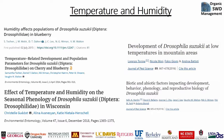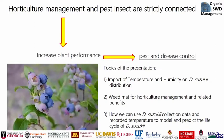Here we just put some of them. The first one talks about humidity and how temperature can still play a really important role, and how the development of Drosophila suzukii is affected by these parameters. Over the last 10 years, we have published many really important papers which help us to better understand how to manage this species out in the field. But today, our goal is not just to talk about how temperature influences the dispersal rate and the survival of Drosophila suzukii, but also how horticulture management can help with pest control.